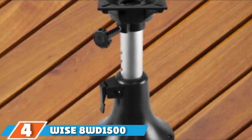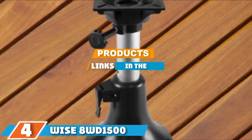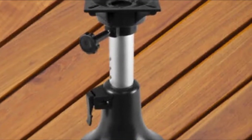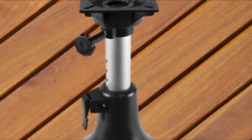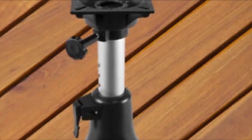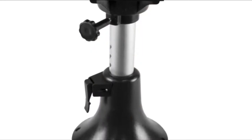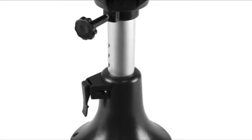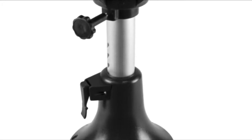The number 4 position is dominated by Wise 8WD1500 Adjustable Bell Pedestal. Do you want to invest in a less expensive yet very functional boat seat pedestal post? Then this version is worth a shot. This model is user-friendly and famous for working outstandingly for its purpose. This easy-to-modify aluminum bell pedestal has a height of 13 inches to 18 inches and its diameter measures 10 inches.